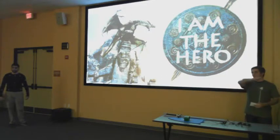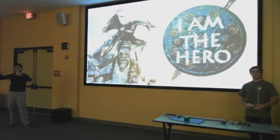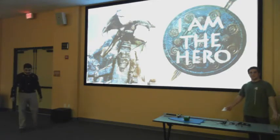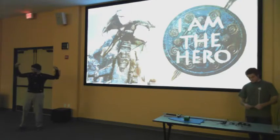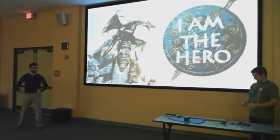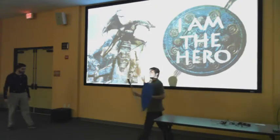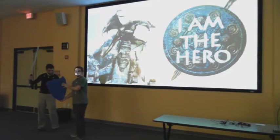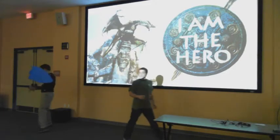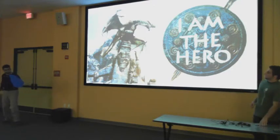If you move your arm, if you wave it around in front of you, you're gonna be doing that in the game world. You can look down at yourself and see your virtual character covered in awesome armor and equipment. And if we take some equipment like this, nerf sword, flimsy shield, you can wield those in the game world, and they will be awesome.